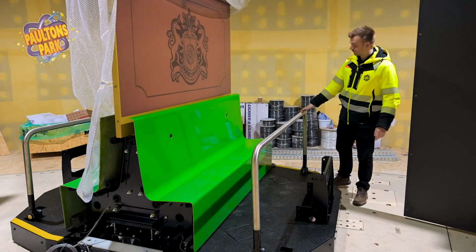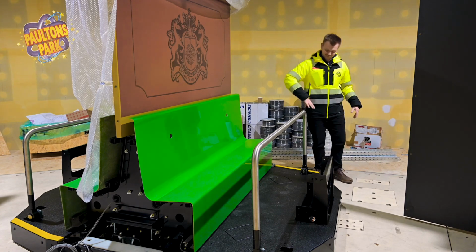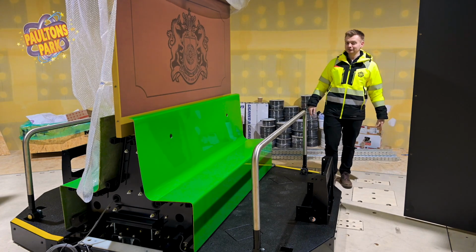So there it is, the ride vehicle for Ghostly Manor. We hope you like it. Of course, remember, not finished yet, still quite an important piece to go on the front here, which will really round it off, but let us know what you think in the comments.